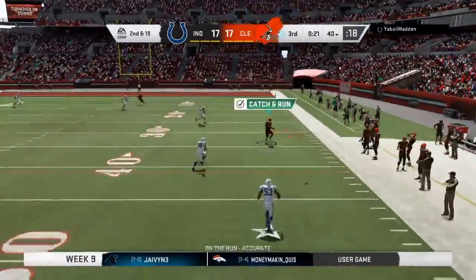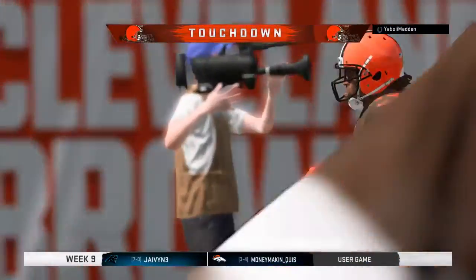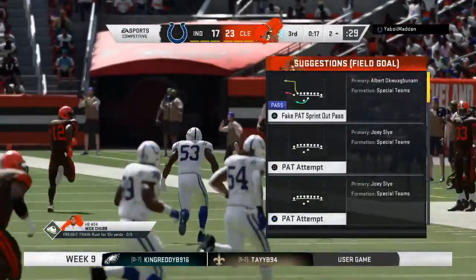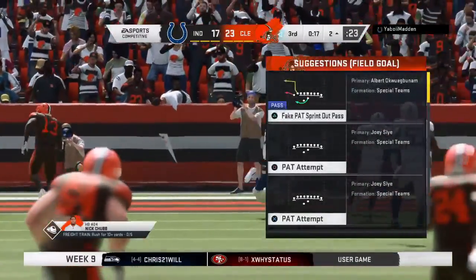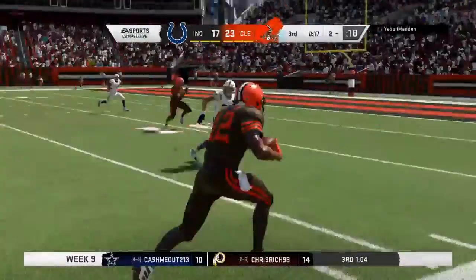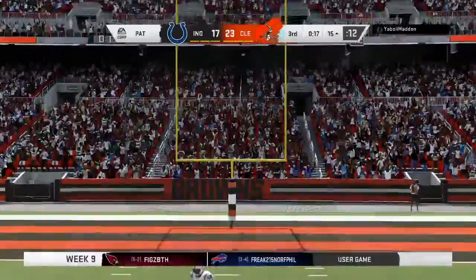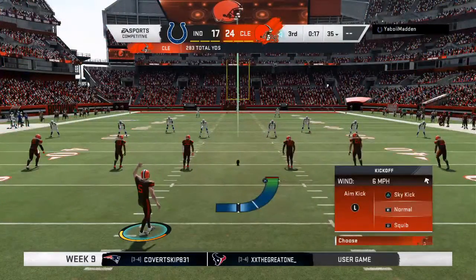Eluding the pressure right. And that's caught inside the 30. And he'll take it into the end zone for a Browns touchdown. A big play there. His 19th touchdown now on the season as his guys are able to regain the lead. Point after here coming up. And they will take a 7-point lead now. Next, the score of Browns 24, Colts 17.